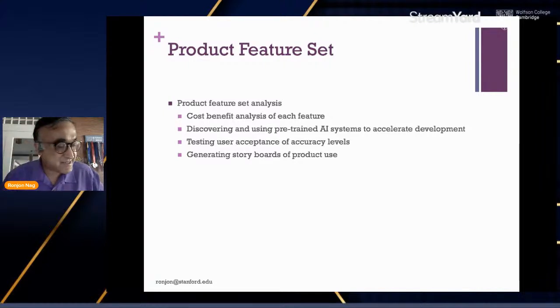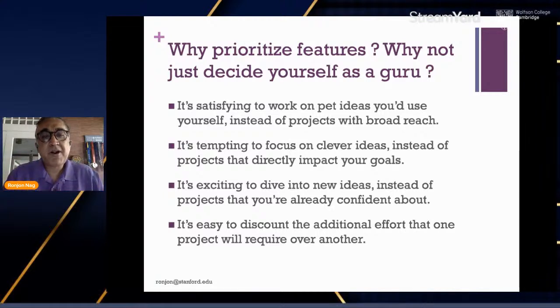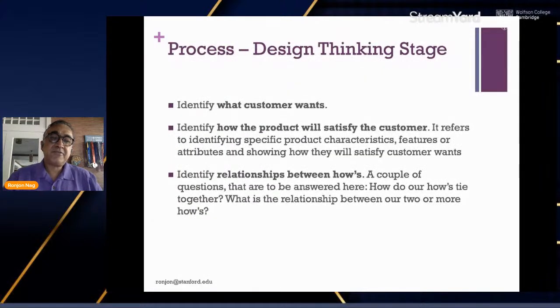I teach a whole course on this at Stanford University, which basically says, let's look at how to prioritize the features. And there's a temptation to work on our pet projects we just like, right? We just like doing cool stuff, particularly us engineers, and I'm the first person to blame myself for doing it, to work on ideas that are clever instead of ideas that can have sustainability, can then fund themselves project after project.